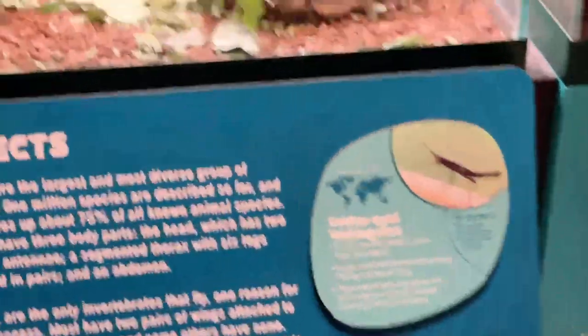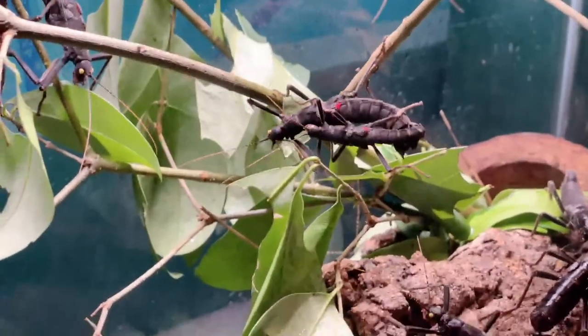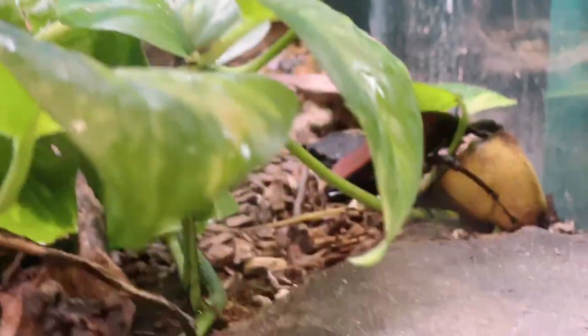Giant prickly stick. Golden-eyed walking stick. Wow, those are pretty beautiful. Uh-oh. Oh, man, they just all about it today. They just can't help themselves. What is this? Malaysian giant weevil. Wow, I see him from up top. He's pretty awesome looking.